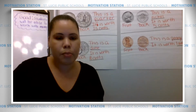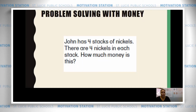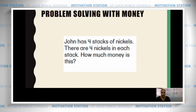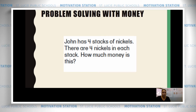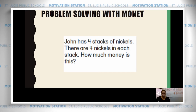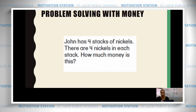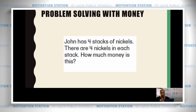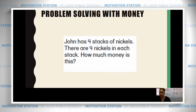Actually, yes, our other problem is here. John has four stacks of nickels. There are four nickels in each stack. How much money is this? So, in your stack of money, grab four or create four stacks of nickels with four nickels in each stack.